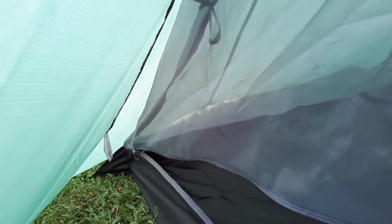As you can see, the inner mesh is all sagging down, which might be a problem for larger people. So what I'm going to do is stitch some toggles onto the inner tent and some loops onto the fly. Then I'll have to seam seal where I've stitched, just to pull the inner tent out a bit, so you haven't got mesh flapping around in your face.